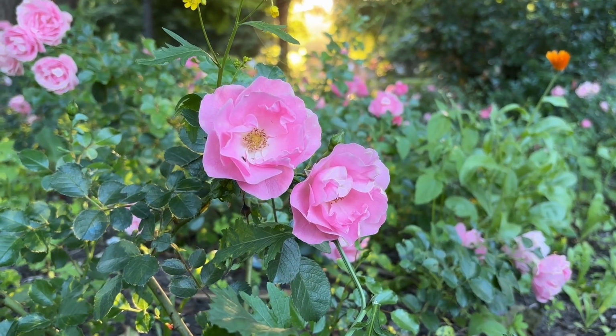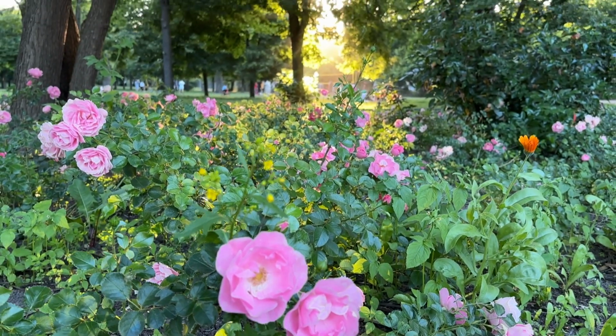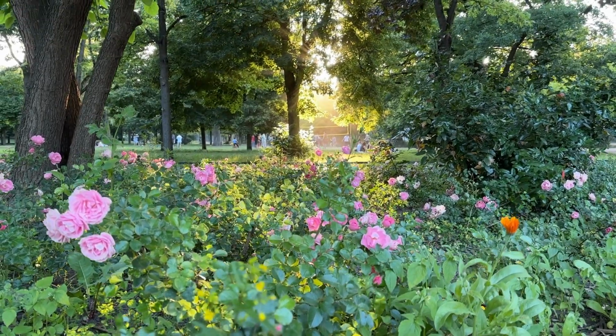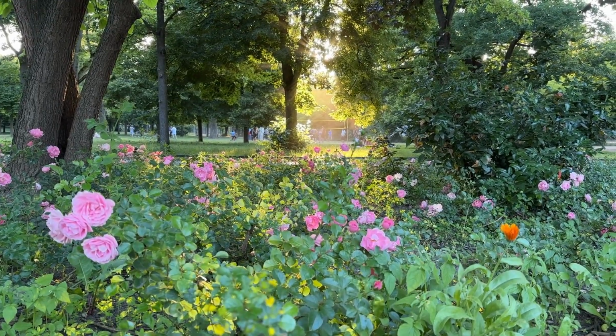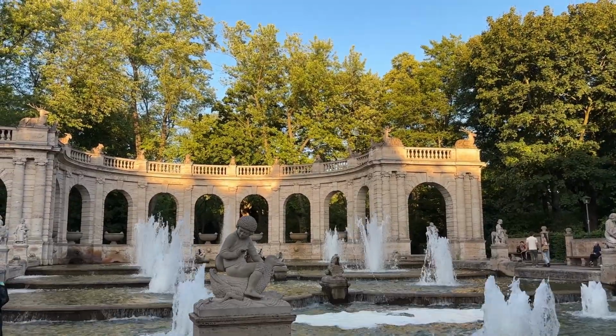Going to the park is always good for me, as I was born and grew up in the countryside. I miss being in the middle of nature, so whenever I leave the house and go to a park, I feel my energy recharge.